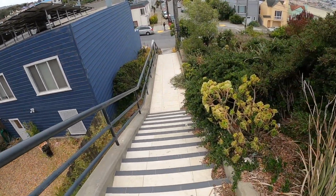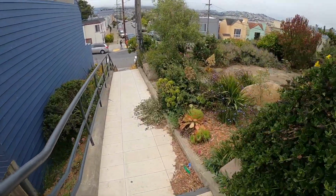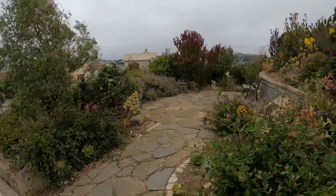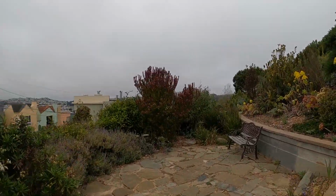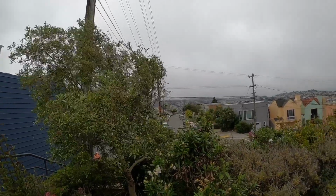I made my way up a couple of them. Kind of near the front, we have a cute little green space here. It's a nice little park bench. Pretty cloudy here in San Francisco, so I don't know exactly what's over those hills. But there we have it, the Avalon Steps. Staircase number 1. Let's head off to number 2.